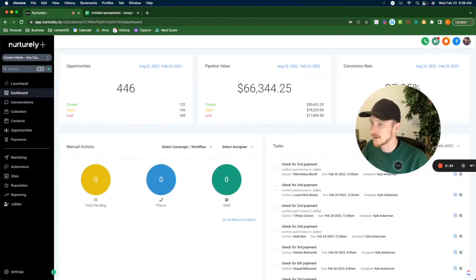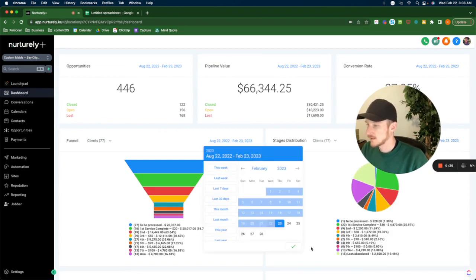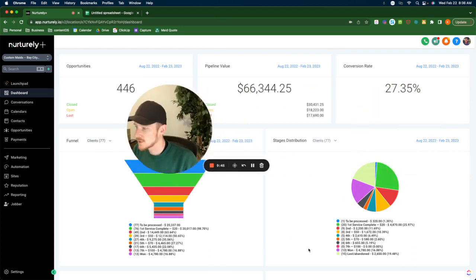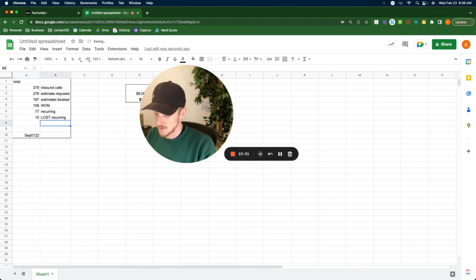I'm missing a very, very important piece. This is only going to track till then anyway. Right here on this side, stages distribution. Of course, we've lost 15. So then net new recurring.